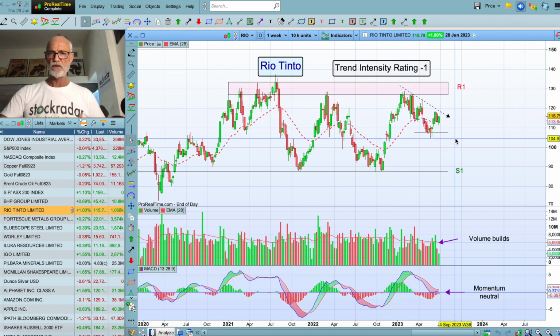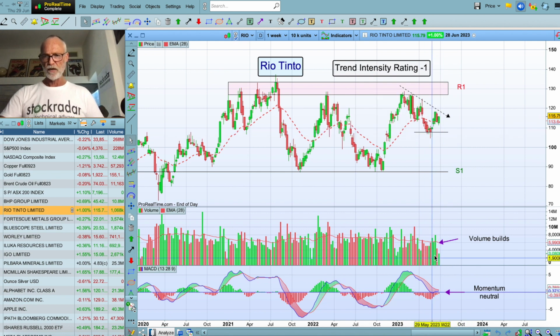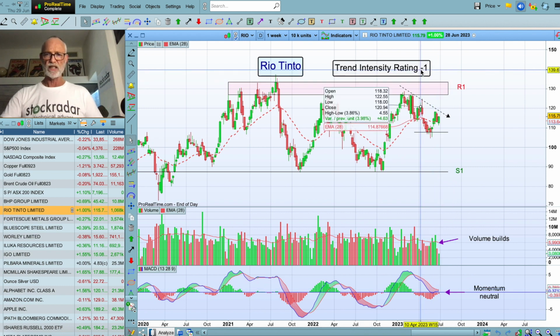We've got a downtrend push off the highs. We're finding support down here. A bit of volume's just kicked in, this last little volume. It's quite high volume compared to what we've seen recently, and steady volume kicked in here. So interesting there. And again, we're back on momentum at the neutral level, but we've flattened again. So it's a trend intensity rating of -1, exactly the same as BHP.